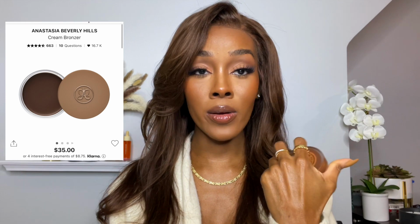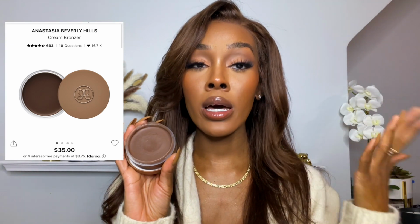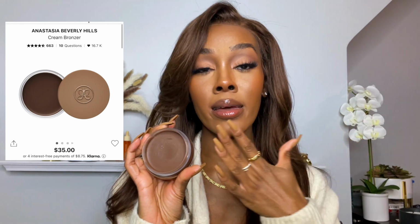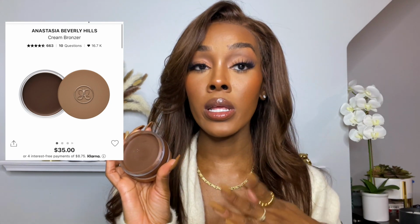Just like the Danessa Myricks one, I feel like it blends out beautifully, and it's not too much. Like, you can build it up to be what you need it to be, and it's just flawless. Like, the finish of it's just really pretty, blurs your skin. Definitely check this one out too.